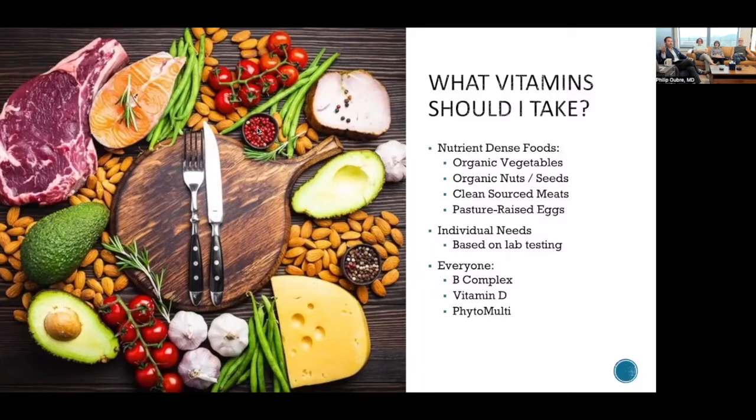I'm a big believer that everyone, even though you eat organic vegetables or organic nuts and seeds, our soil is so toxic from all the non-organic farming that's happened over time, and the nutrient depletion in the soil over time, that I'm a big believer in taking a B complex every day. I take one every day.